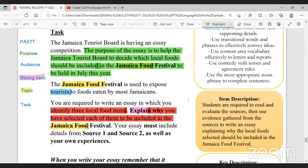is explained. This is what we're going to be doing mostly in our essay. We're going to be doing more explaining. And then the topic is Jamaican food. And the task is to identify three local food items. This must be in your essay. And to explain why you have selected each of them to be included in the Jamaica Food Festival. I'm putting them in the column.